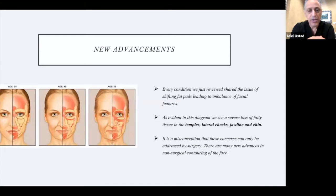It's a misconception that these concerns can only be addressed by surgery, and there are many advances non-surgically to contour the face.